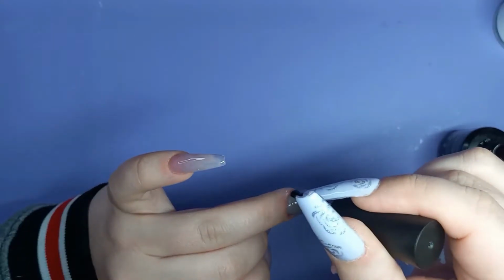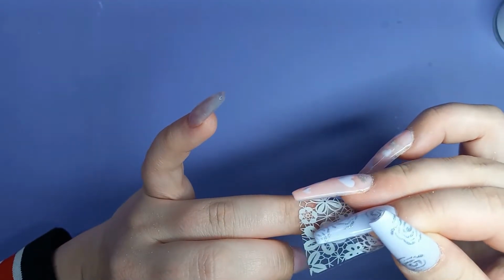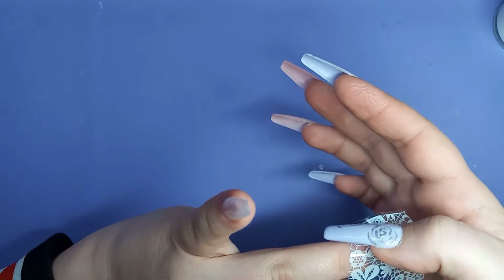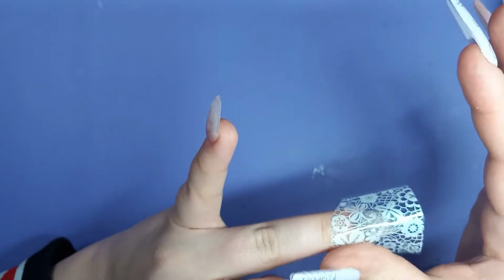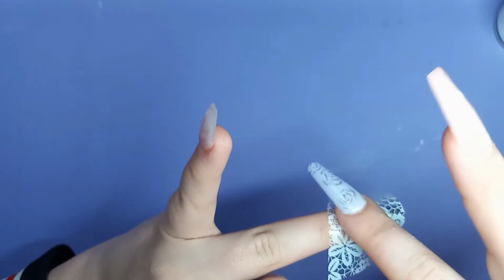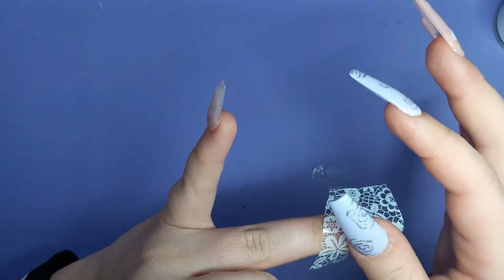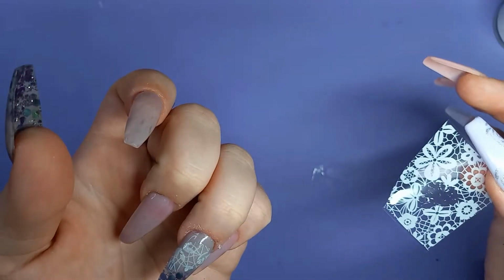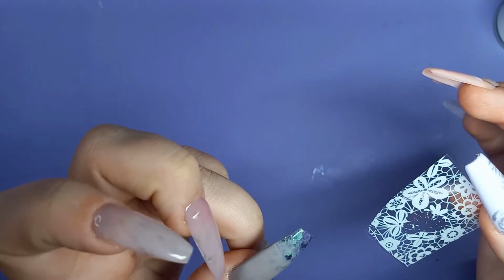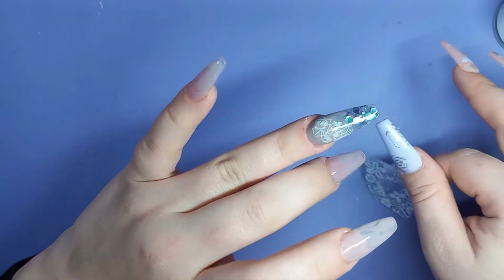So here I was attempting to be artistic with the nail foil, so I was only putting it in a small section. And then I cured it for 60 seconds, allowed it to cool off for about 15 seconds or so, and then I applied my nail foil. But I didn't do a good job of lining up the pattern, and I didn't really like how it looked.